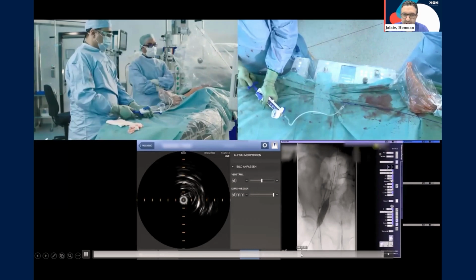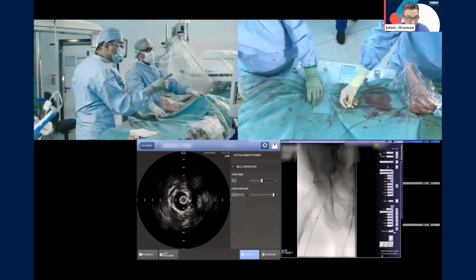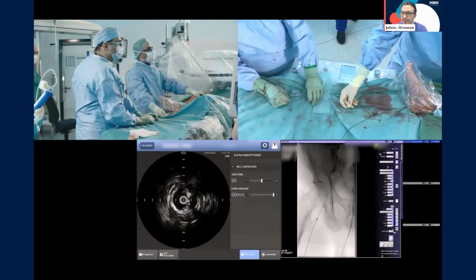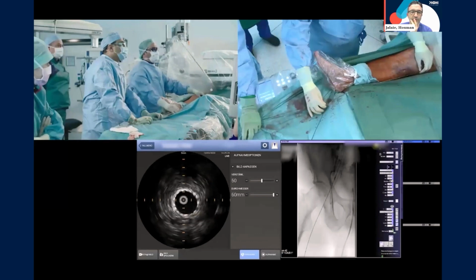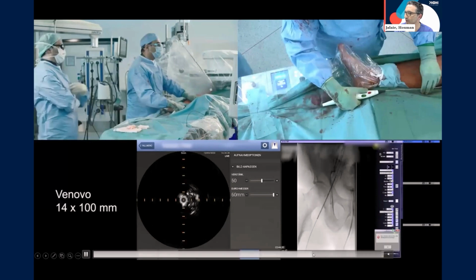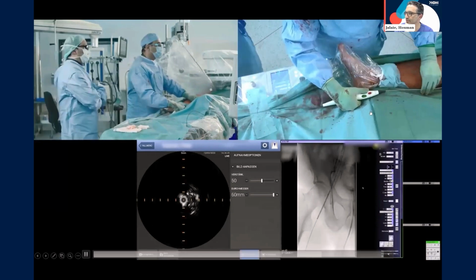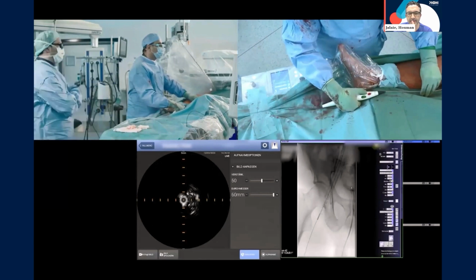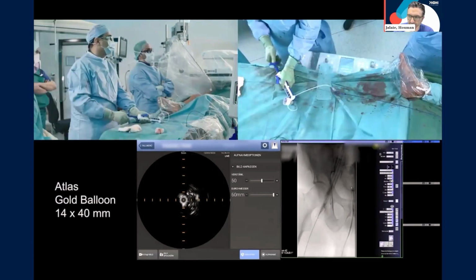This is the predilation again. You see the IVUS, determine the distal landing zone at the level of the deep femoral vein. With IVUS, you can also measure the length. And now we go for the second stent, as you can see here, which is a 14 stent for the extension, and have a look on the distal landing zone here, which is exactly above the deep femoral vein.